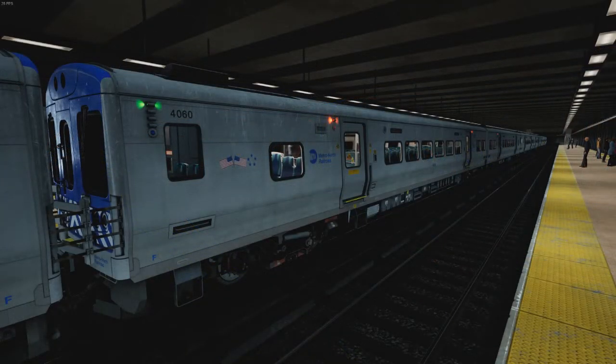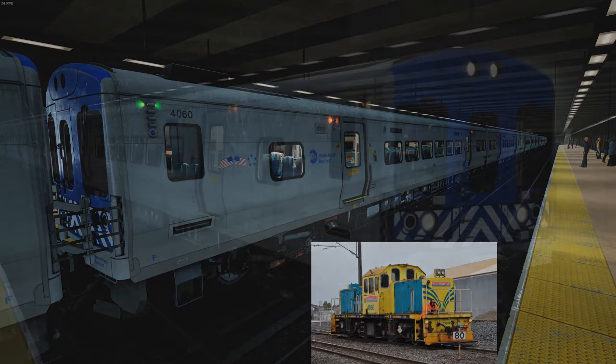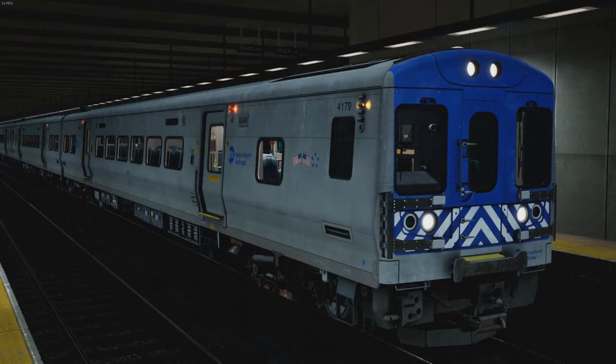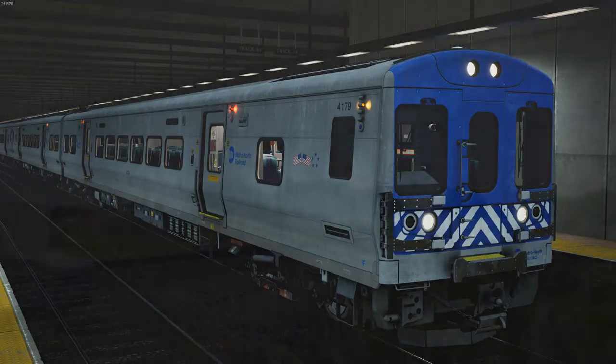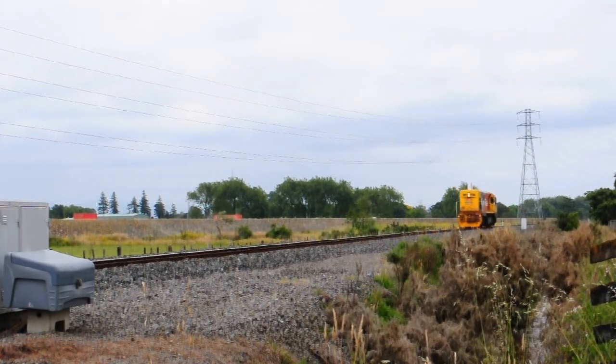Here's a couple of M7A cars that coincidentally have the same numbers as New Zealand diesel locomotives. This one is the same as DSJ 4060, while this one is the same as DC 4179, which was sadly scrapped a long time ago. Of course, there are still other examples of the DC class in service, if anyone's interested.